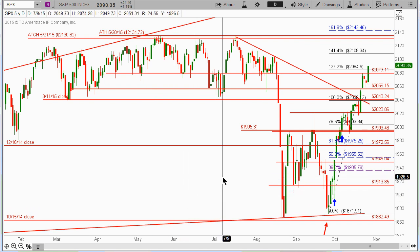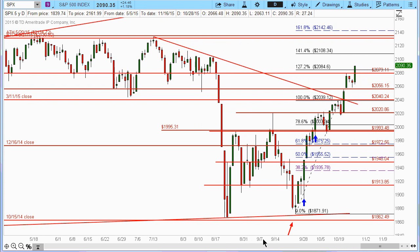But first, let's take a look at the S&P 500. The S&P 500, we've been watching this particular level here. All right, let me get my pointer in here. So we've essentially been watching this 2040 level, and also this particular trend line. So you can see that it came down, and earlier we were basically looking for a possible pullback down to this 1993, or maybe even get back down to this 1972. Okay, so it didn't pull back too much.